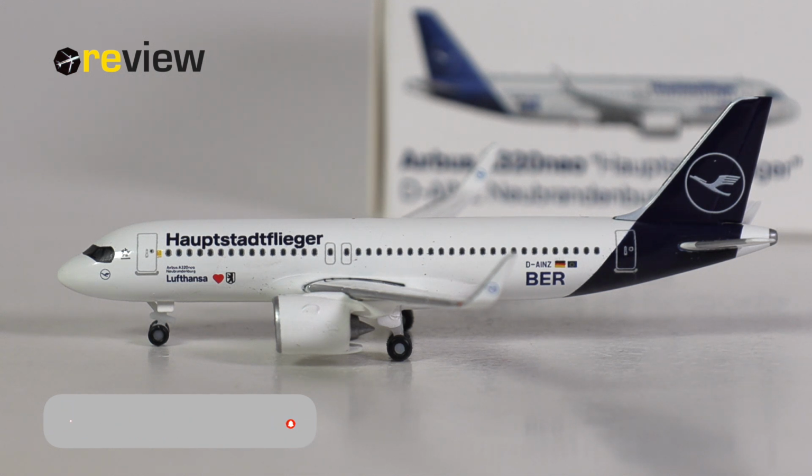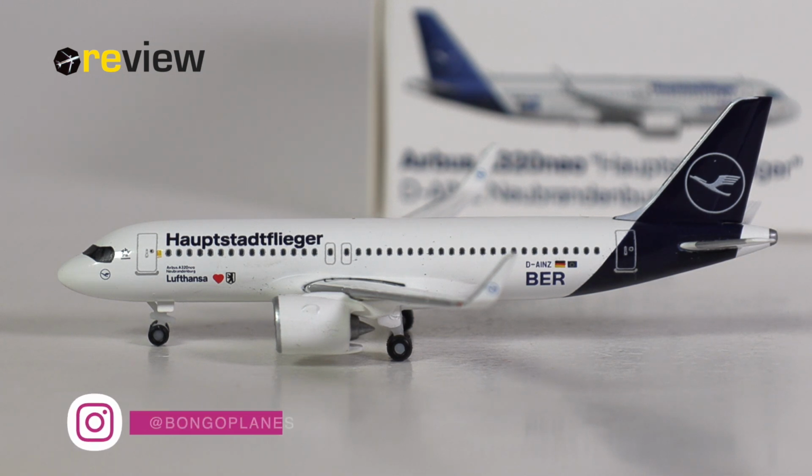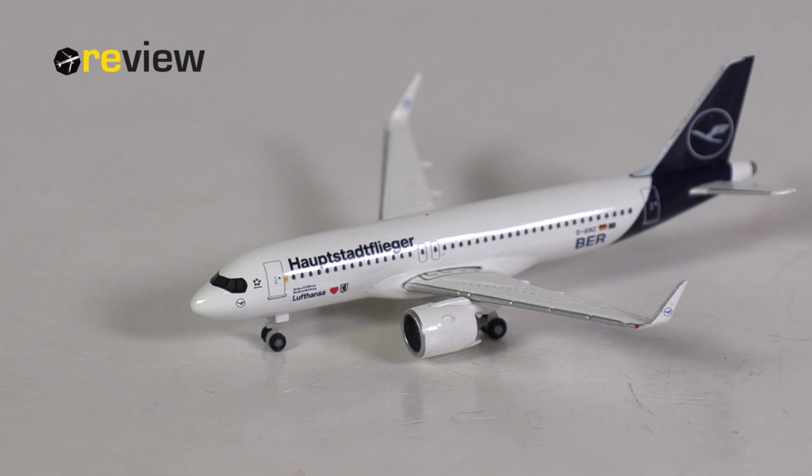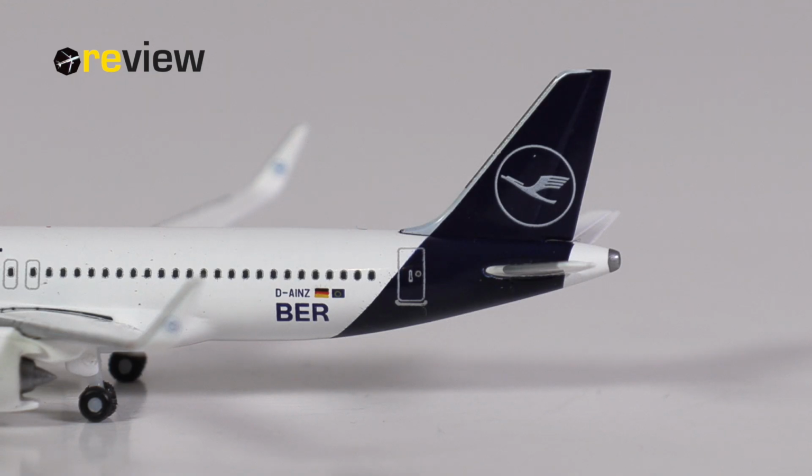Now, Hauptstadtflieger in German, well, basically means capital aircraft or capital flyer, something like that. And this livery was introduced alongside the opening of the new airport in Berlin. The livery itself was introduced end of October 2020 and lasted until March 2021. And Herpa managed to recreate this aircraft model with this special livery in about 8 to 9 months, which absolutely for them is light speed.